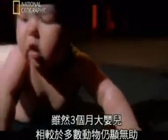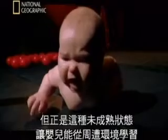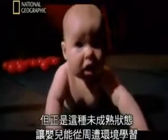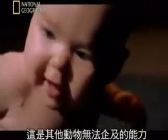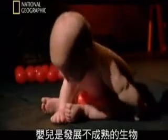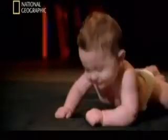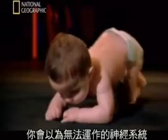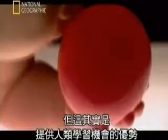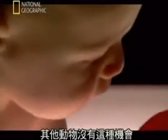Although at 3 months, the human baby is still helpless compared to most other creatures, it's precisely this state of immaturity that allows us to learn from the world around us in ways other animals can't. A human baby is a very poorly formed creature. You'd think this would be a terrible disadvantage, having a nervous system that doesn't know how to work. But the advantage is humans have this opportunity to learn, which other animals don't have.